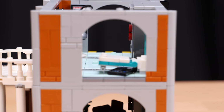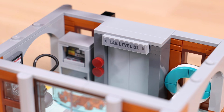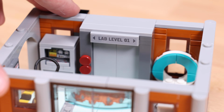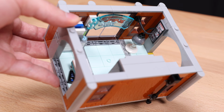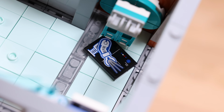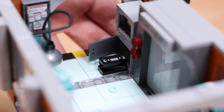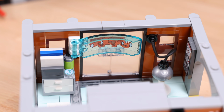Moving on to the second floor now, this is what I would consider a lab. It even says so on a sticker here. Then we have another section of a facade of an elevator. It's not actually functioning. And this room is combining a couple different things. We have a little x-ray machine, and when you lift up the bed, you can see an x-ray of Logan's arm of his adamantium, which I think is cool. Then we have a computer off to the left with some tapes.